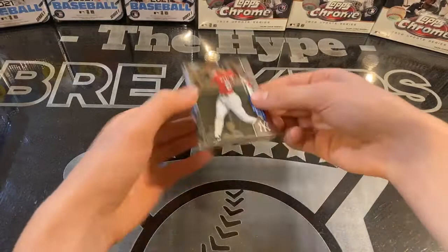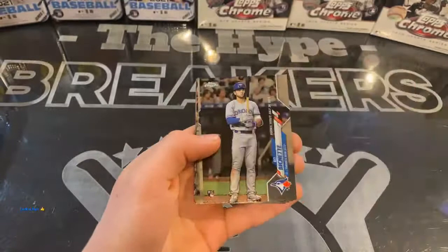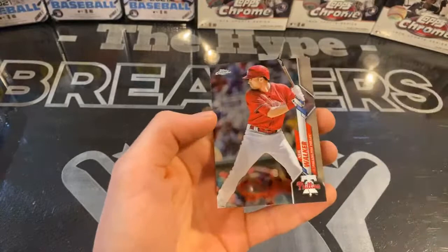Todd Frazier. Jacob DeGrom for the Mets. And decades next, Juan Soto for the Washington Nationals. Bo Bichette, rookie debut for the Toronto Blue Jays. Wilmer Flores, Harper. Mark McGwire, followed by our first Randy Arozarena Topps Chrome of the night. And Neil Walker for the Philadelphia Phillies.